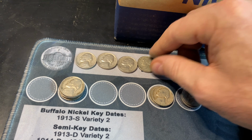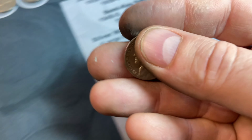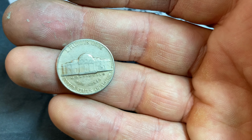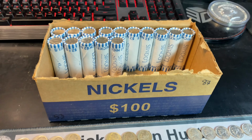Third of those. Roll number 85, and we have another nice 1947 nickel. And this one is a Denver as well, and it's pretty nice. It looks like it might have been taped in an album or something. Either way, always nice seeing another 47 nickel in your hunt.